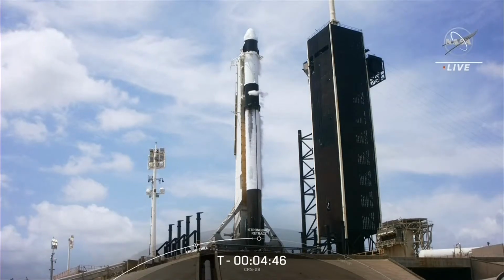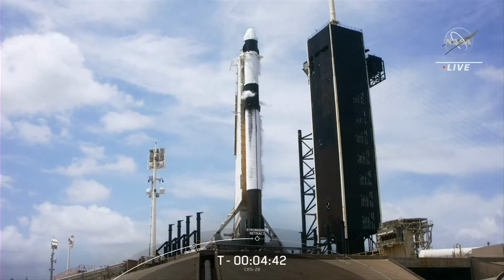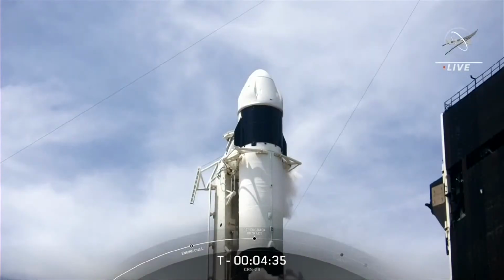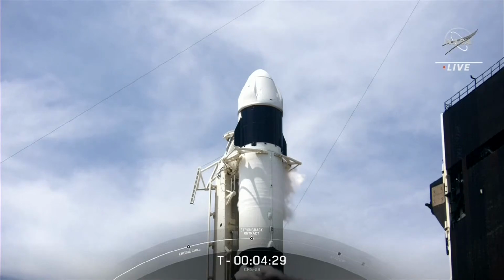The transporter erector, or TE, is used for vehicle rollout and to route propellants and electrical power to the vehicle in preparation for launch. And once those clamp arms have fully opened, the TE will then retract away from the rocket in preparation for liftoff. We have a hot mic on the countdown net. All parties check your key panels. Strongback lower has started.